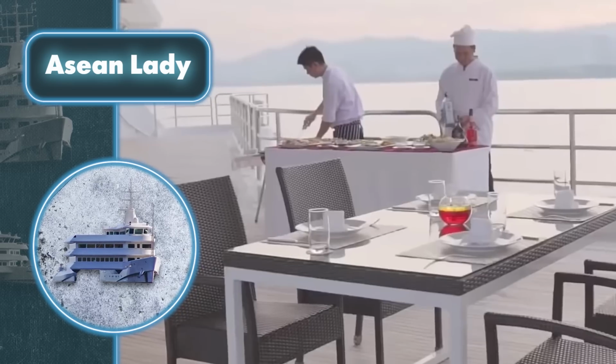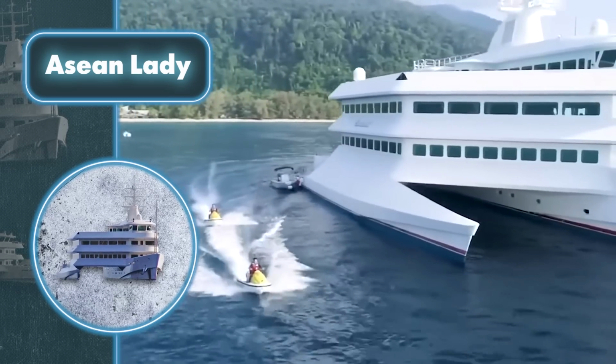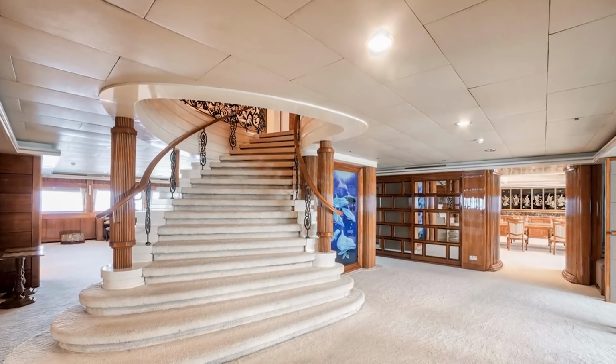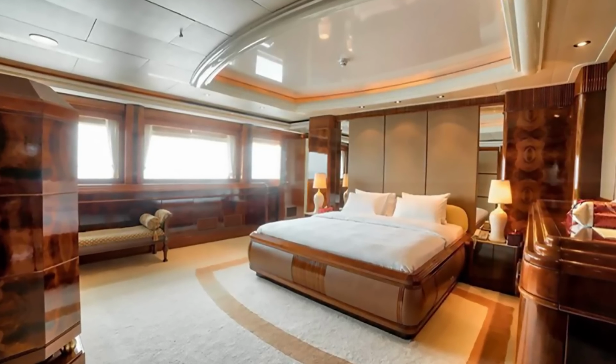The interior of the Asean Lady is absolutely stunning, offering both luxury and comfort. With plenty of large windows, you get fantastic views of the surroundings. There are 8 roomy, fully furnished cabins that can host a total of 18 guests. The standout feature inside is the 1,700 square foot master suite, complete with its own balcony and office space.